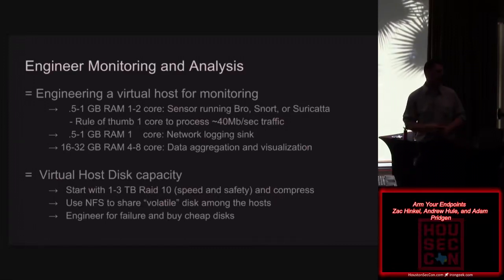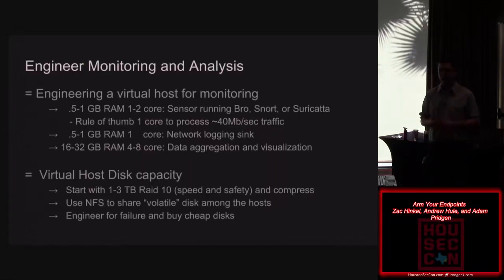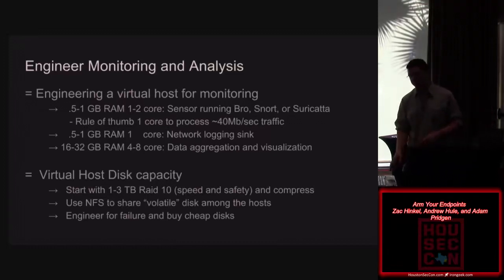So in that sense, volatile disk is the log game. What I mean by volatile disk is volatile data that you care about, but you don't want it wrapped up in the virtual machine. You want it saved directly to the virtual host that's hosting the VM versus in the VM itself, because it saves you from having to worry about running out of disk space.